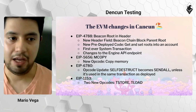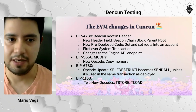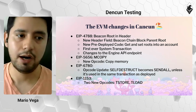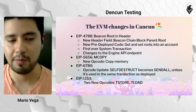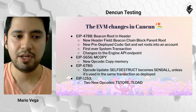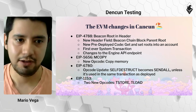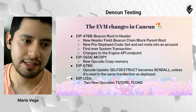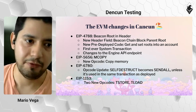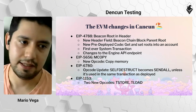So, we also have the first ever system transaction, which is something that had never been done before in an upgrade. At the start of the block, we're going to have system transactions that come from a special address, and these are going to execute a special code branch into this pre-deployed code. So this is the first for a fork, and we had to test this also. These are going to be made for this specific case, and it's still testing in progress.